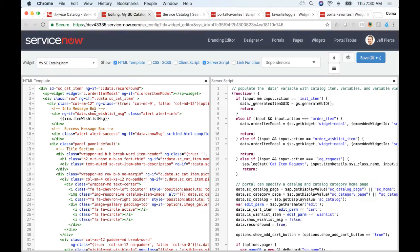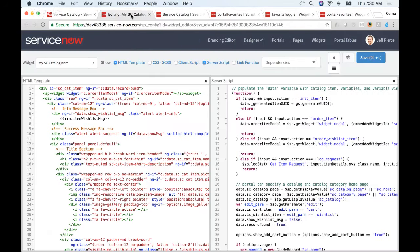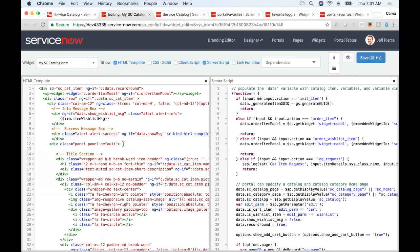So now I'm going to figure out where the best place to put my directive is. I want it to be up here in the header of this catalog item form. So right here inside the panel element is probably going to be the best place to do that. But before I do that, actually, I'll go ahead and stick that in there, and then we'll do our next steps. So favorite toggle, and I need to pass it the scope of an item.